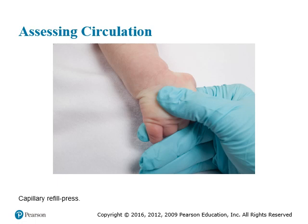You can see here in this picture the provider's kind of squeezing down on the palm, or the posterior aspect of the child's hand. There, you can see how it's squeezing the blood out of the capillaries, how the back of the hand there is whiter compared to the rest. So you can press down on that, let it go. It should fill back up and become nice and pink there.